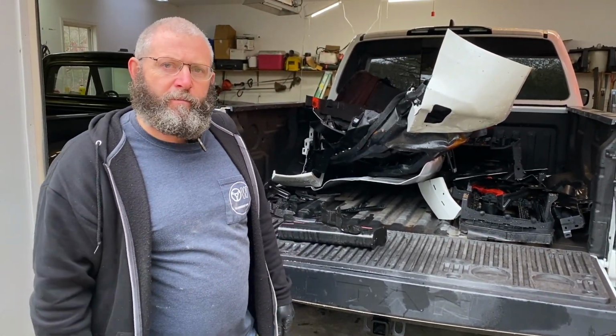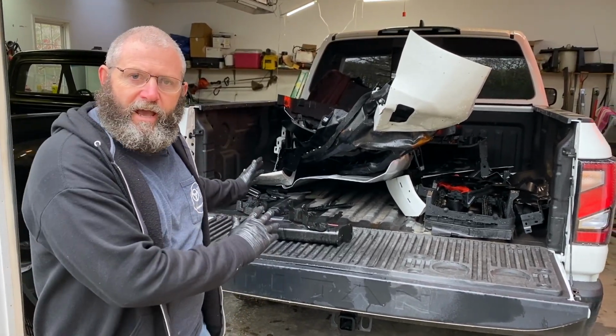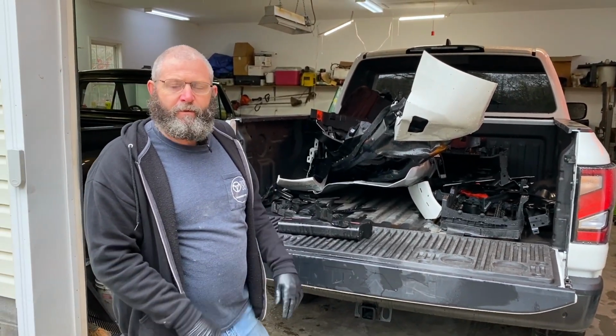Be the first one to admit I don't know how much Titan parts are, but we're about to find out. We're going to scatter a few of these things out and see what we've got. Maybe some of it's usable, maybe it's not, but let's hop to it. Let's get it done. And this is why we unloaded all that.